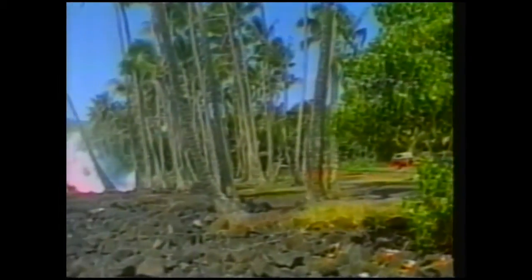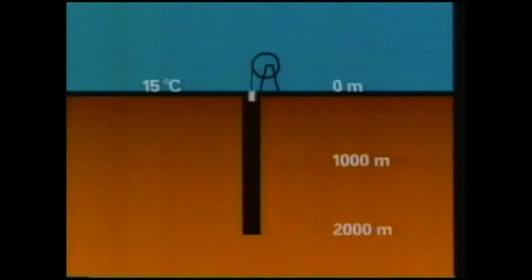Stopping flowing lava is no easy task. It's all a question of transferring energy to the surroundings. Even when lava meets the sea, it continues to flow. But what's the source of this enormous amount of energy? We know that lava comes from beneath the surface of the Earth, but how far down? How hot is the Earth beneath our feet? Well, we can measure it.